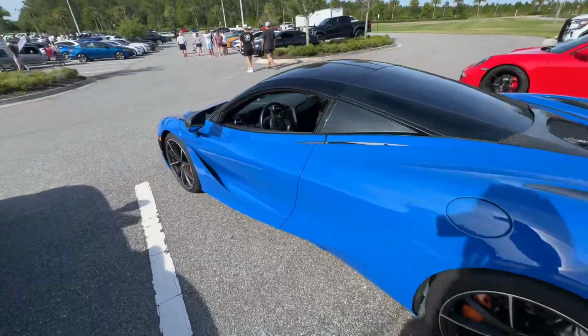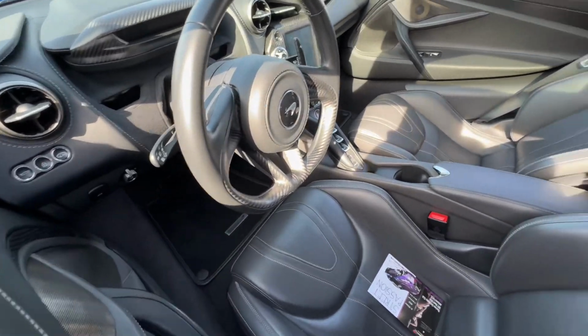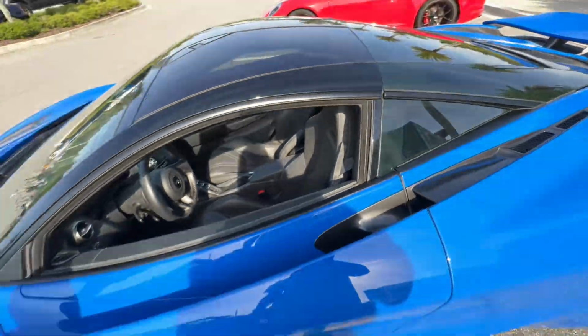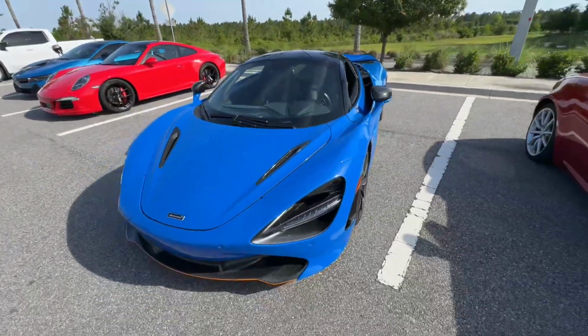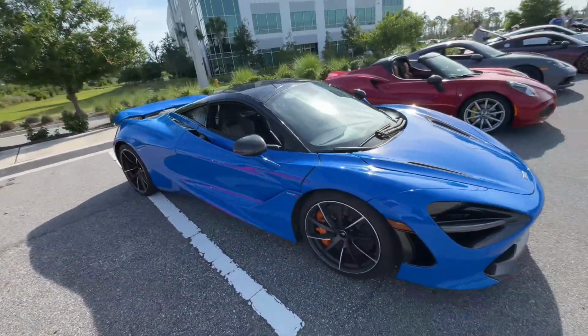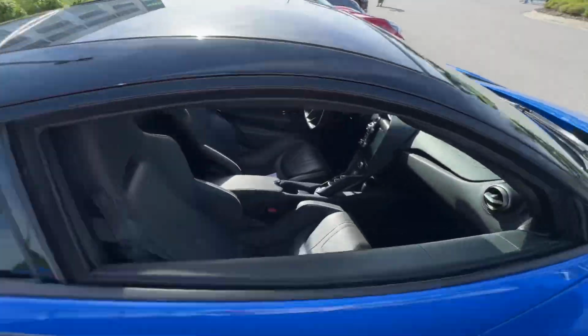Yo, 720? What? 720S. My bad. Dry carbon. Seats. Seats look comfortable. This is nice. I don't know. McLarens are nice. They didn't really do it for me. But I really do like them. I just wouldn't drive one. Nah, I'm lying. I would drive one. I just wouldn't buy one.